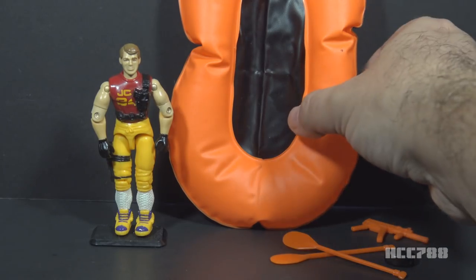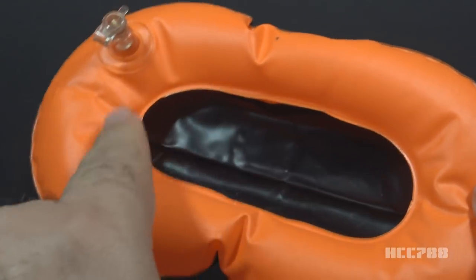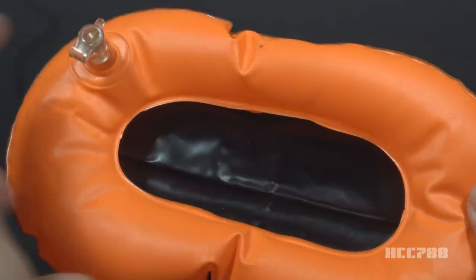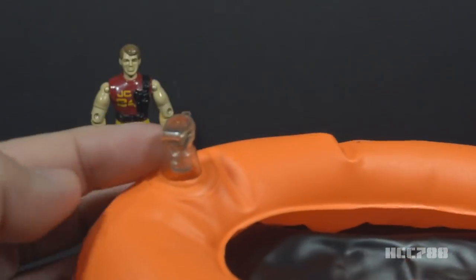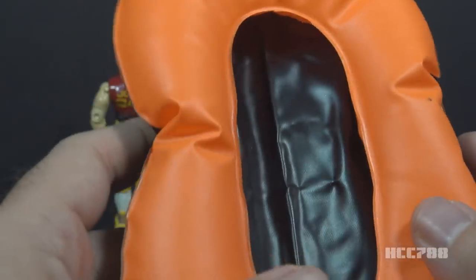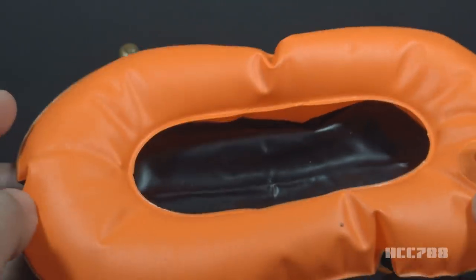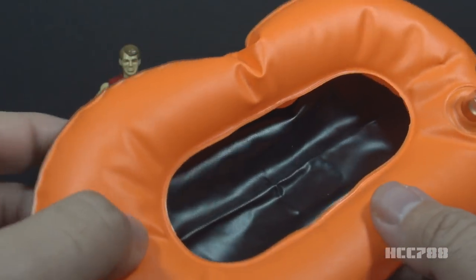Next, we get to the big one, this inflatable raft. The raft is an orange ring with a black interior and a black bottom. It is inflatable. You inflate it by blowing in this nozzle. This is large enough to accommodate two action figures, and it is a unique accessory in G.I. Joe.